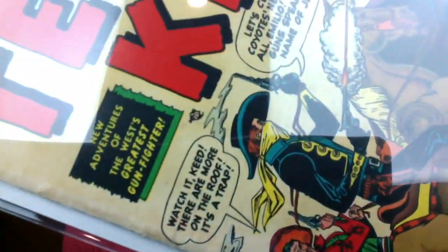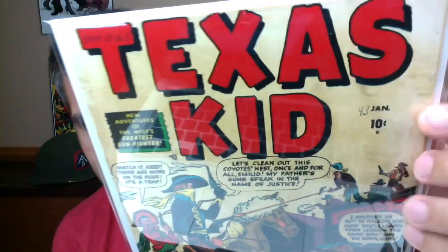This one's pretty dirty. You can see there's a lot of grime on the cover, so it could definitely benefit from a cleaning and a pressing, and there's a lot of dirt right here too. This one will never get near the top of the census, but it's a solid copy. It's not bad at all. 7 on the census, and 8.0 is the highest.